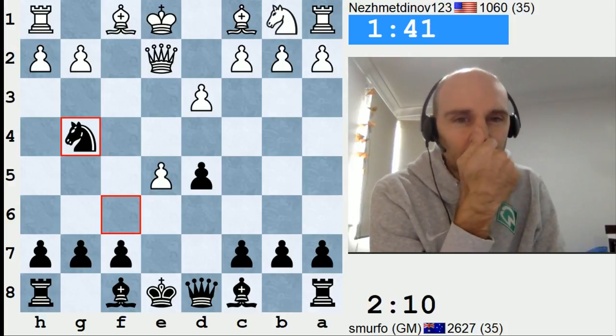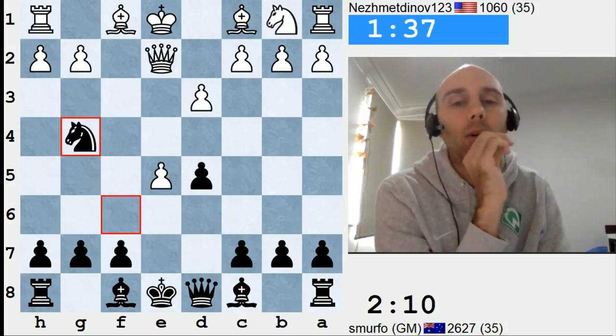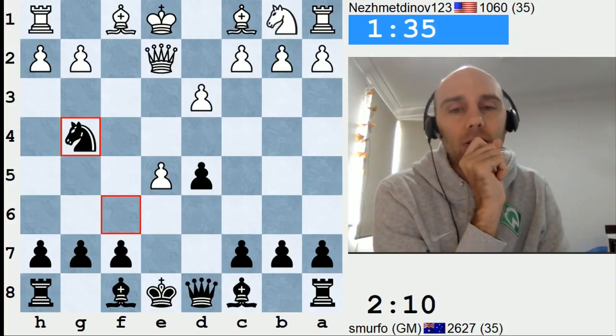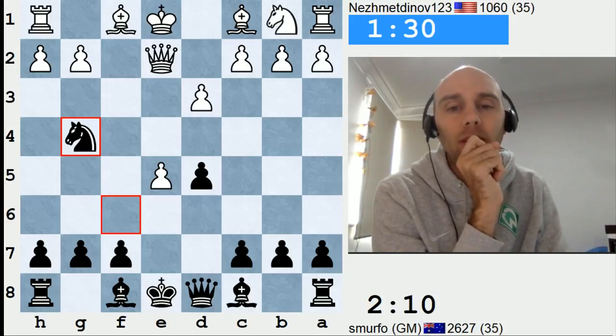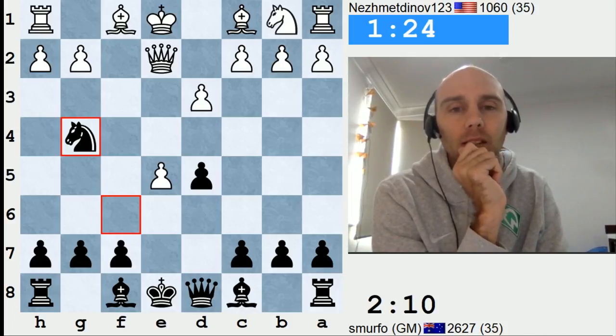That bishop on f1 is the big problem. If white had castled kingside already, he'd be doing very well. But that's the issue. So we'll see how he deals with that. I expect the move d4 here. Can't see any real alternative, actually, to d4, so I don't know what he's thinking about. It's really the only move that makes sense to me.